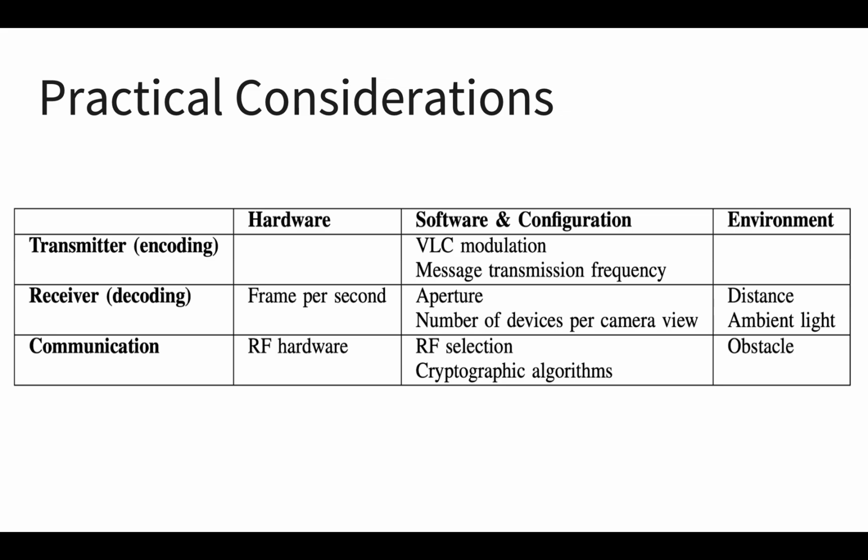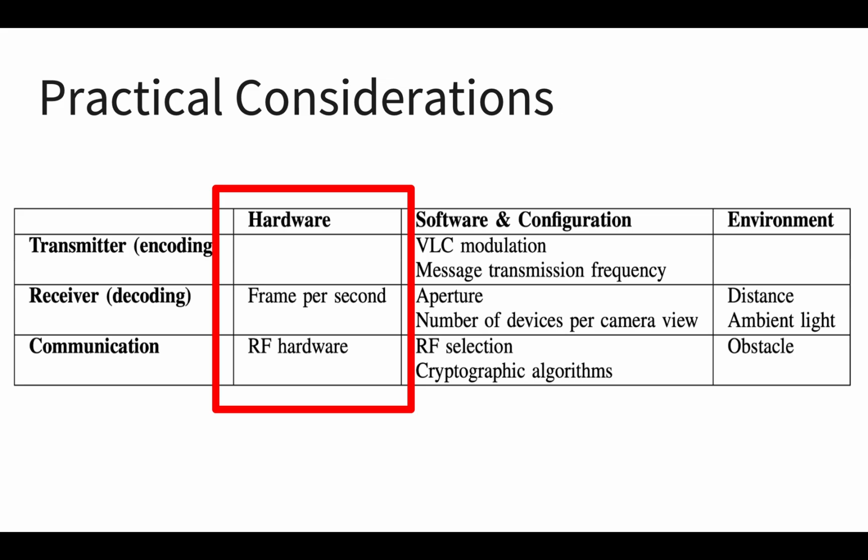Frame rate (FPS) and RF hardware are 2 main considerations of hardware. For FPS, since CamCom uses a camera as the receiver, the throughput is bound by the camera's frame rate. If the transmitter changes color or blinks faster than the camera's FPS, the receiver will be unable to collect correct images to decode the messages.